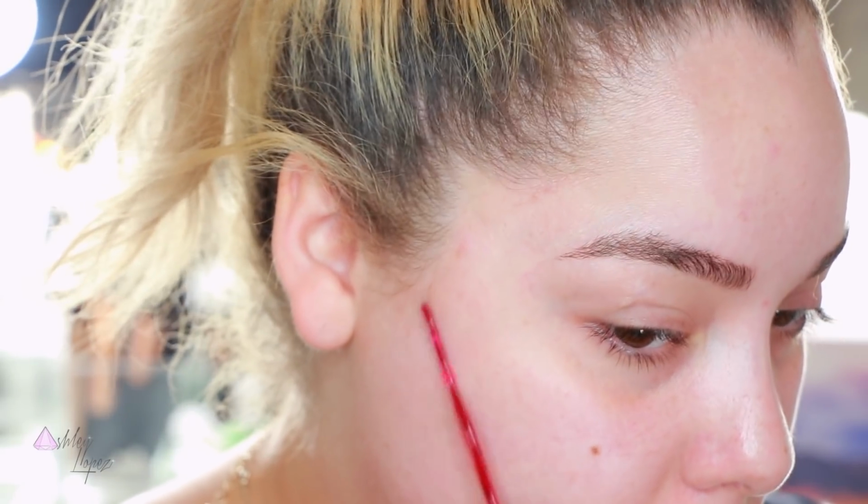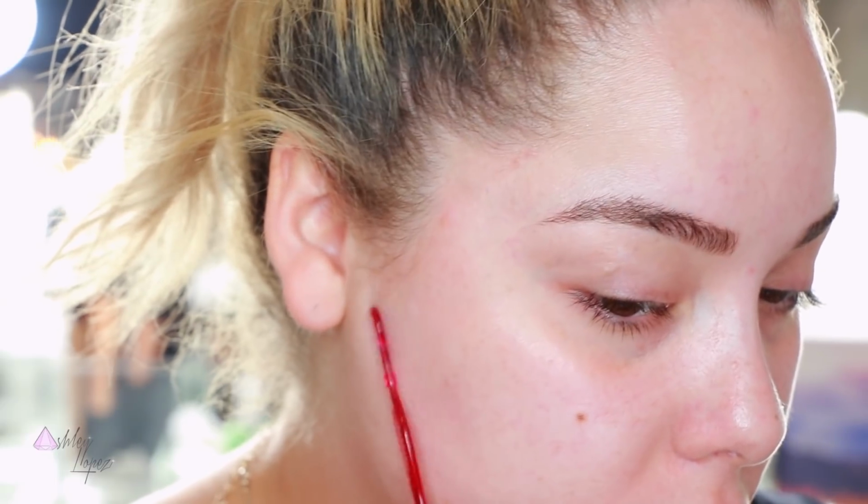Am I giving myself a new hairline like the Kardashians? You ever notice that Kim Kardashian's hairline is completely different than when she first became famous? Definitely had some laser on her hairline.